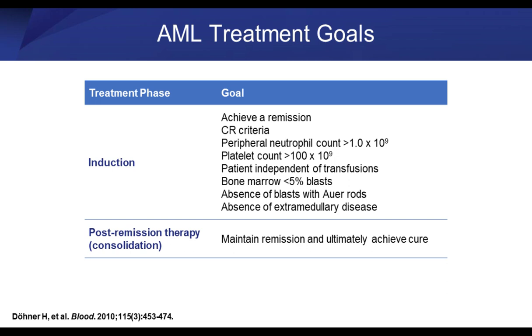So what are our short-term goals? Well, first off, you have to get your patient into a remission with your initial chemotherapy, okay? And to do that, the way that you go about it is you give combination chemotherapy, usually with Cytarabine and Daunorubicin. You let the patient's counts go down to 0, and then after a period of time, those counts are going to recover, hopefully with normal hematopoietic cells and not leukemia cells.